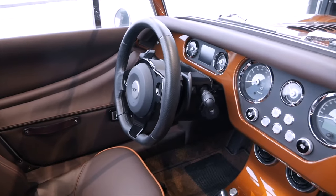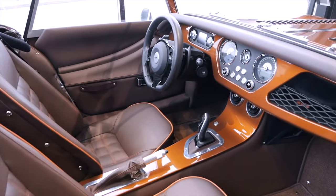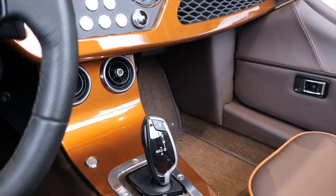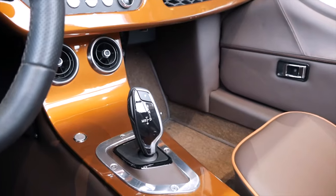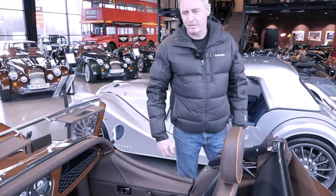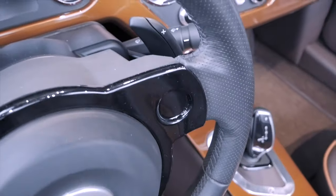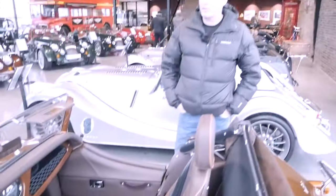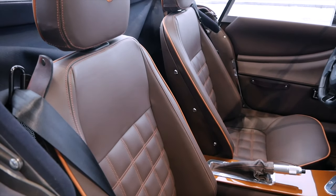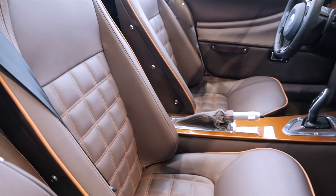The days of the old manual gearbox are finished. Now everything's automatic, and the reason for that is emissions control. Everything has to go automatic to get down to the EU emissions. But you've got paddle shifters on there, mate. Yeah, it's a paddle shifter, so I don't think it makes a huge difference. Of course, a Morgan purist wants a manual, but those days are gone.